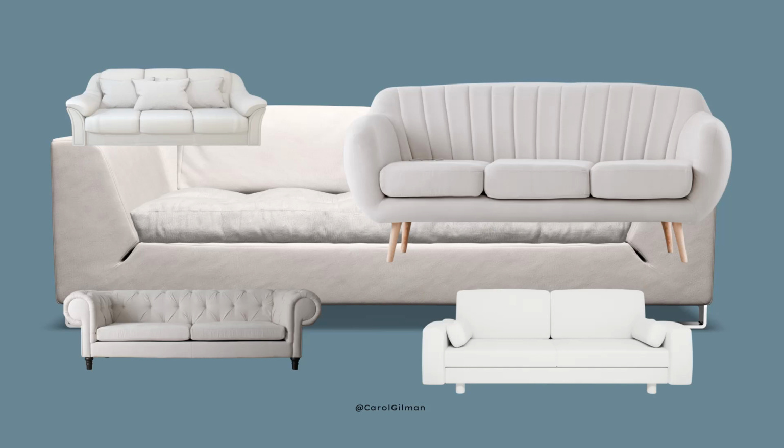So should we use the word sofa or couch to describe this upholstered bench that has arms and a back and that seats more than one person? Well, these days we can use either couch or sofa to describe that piece of furniture, and they're interchangeable. And everybody knows what that means when we say sofa or couch.